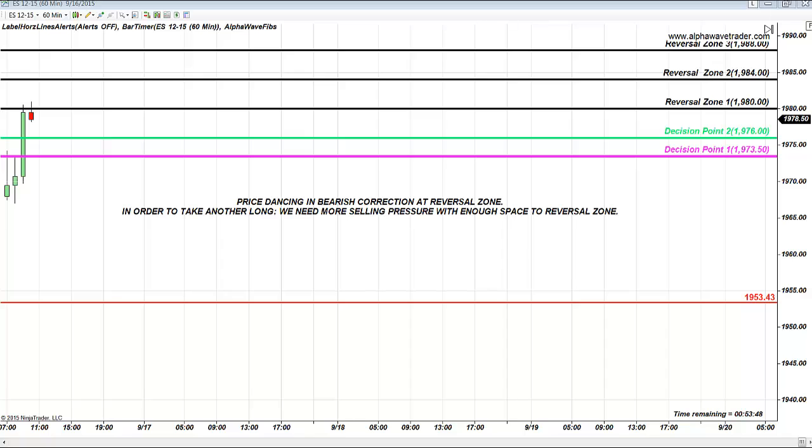12:06 CST. The fight at the reversal zone on our guiding light hourly continues. The same exact thing that happened on our trade, the same exact thing that happened on S&P monthly, is playing out in front of you on S&P hourly. Will this become more than a bearish correction? Or will S&P be stuck in a silly bearish correction for the rest of the day?